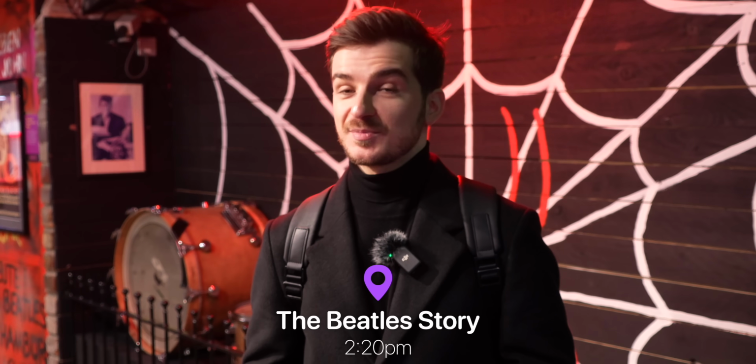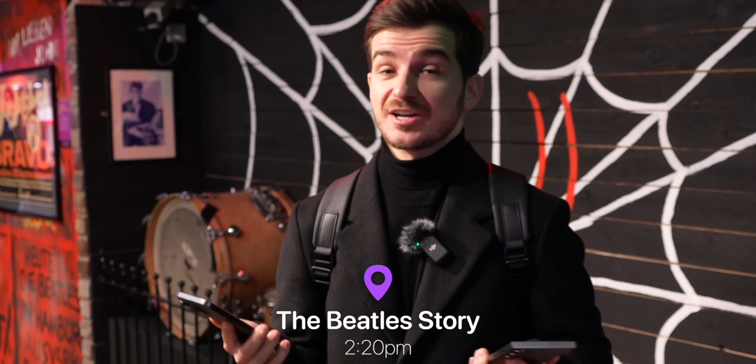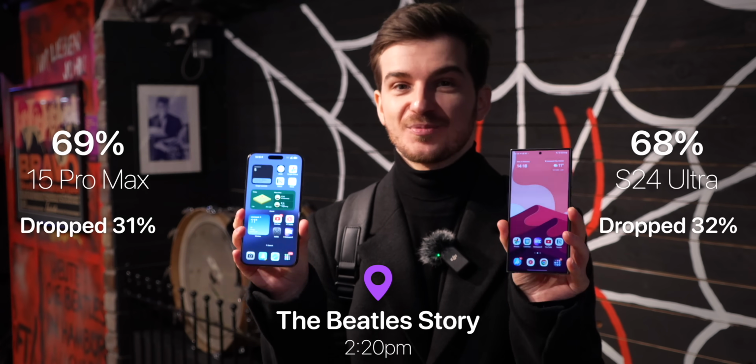Right, so we're just inside the Beatles Story Museum right now, and I'm gonna take some shots, some videos, and we'll see how the battery lives compare after. Right now the Samsung is at 68%, and the iPhone is at 69%, so once again only a 1% difference.